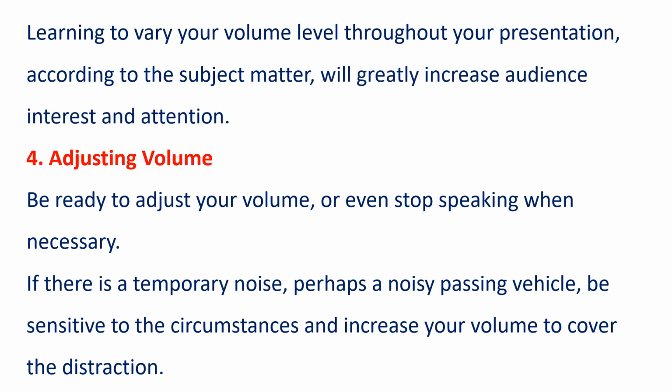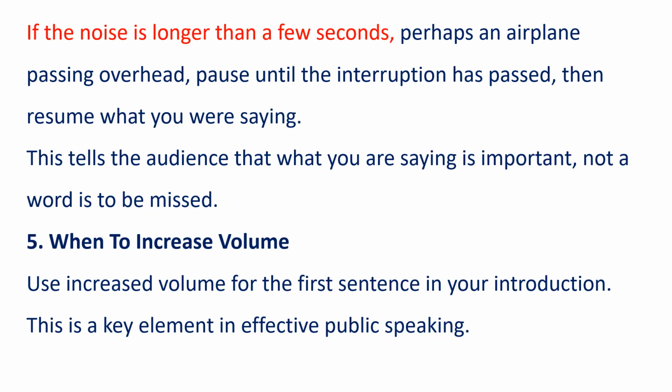4. Adjusting volume. Be ready to adjust your volume, or even stop speaking when necessary. If there is a temporary noise, perhaps a noisy passing vehicle, be sensitive to the circumstances and increase your volume to cover the distraction. If the noise is longer than a few seconds, perhaps an airplane passing overhead, pause until the interruption has passed, then resume what you were saying. This tells the audience that what you are saying is important. Not a word is to be missed.